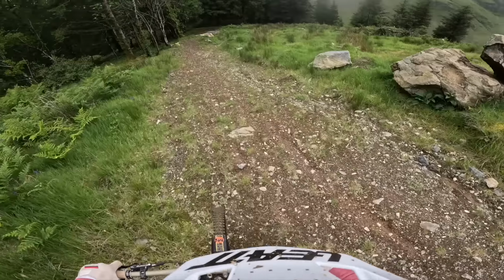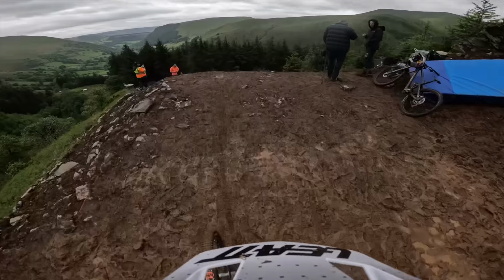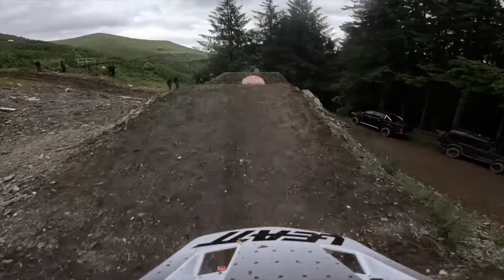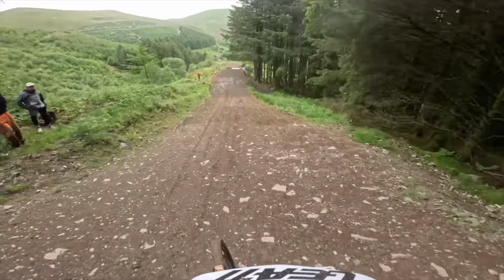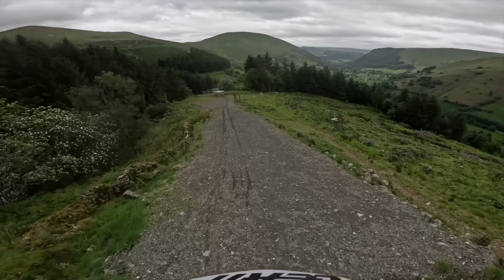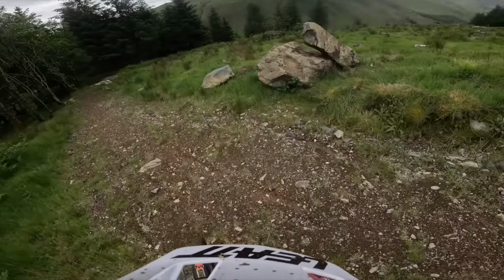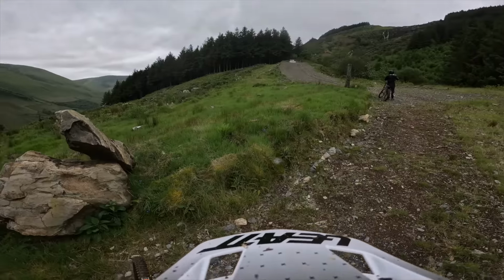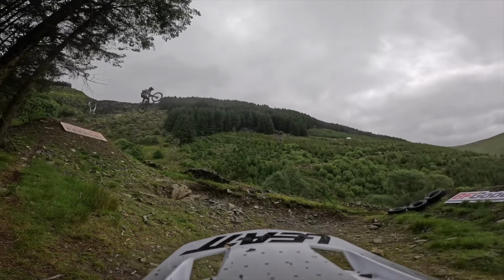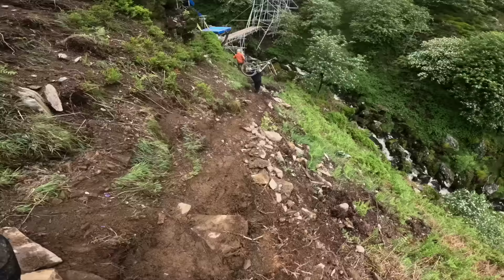Fast. We are going fucking fast though. Right, loving these. Matt's coming in now. Whoa. Pretty front high there. Oh my. Love it.